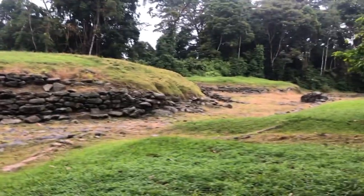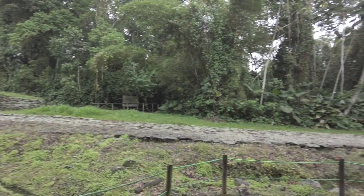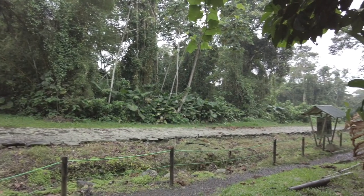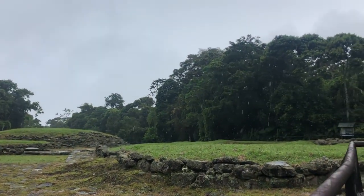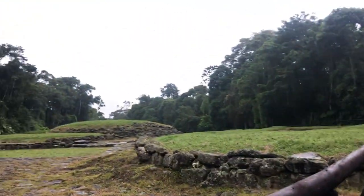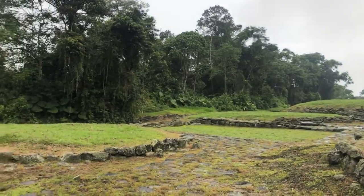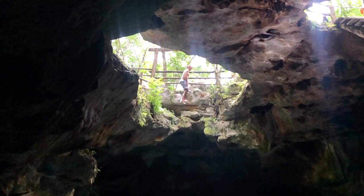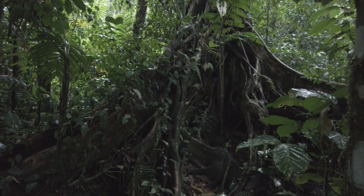So this road is actually a thoroughfare that the indigenous people would use to get in and out of the site. And we've already seen one like this over in Quintana Roo. There is another cobblestone road that you can take all throughout Quintana Roo and the Yucatan Peninsula. It goes to a whole bunch of different cenotes, but it's not completely uncovered. There's parts of it that are still deep, deep in the jungle.